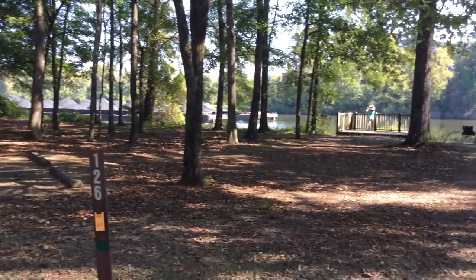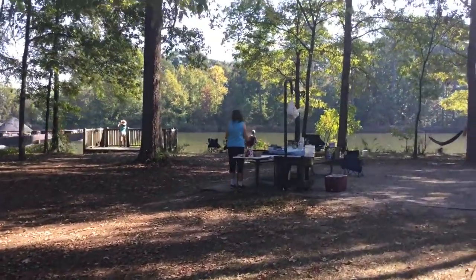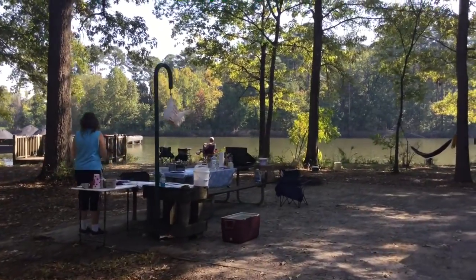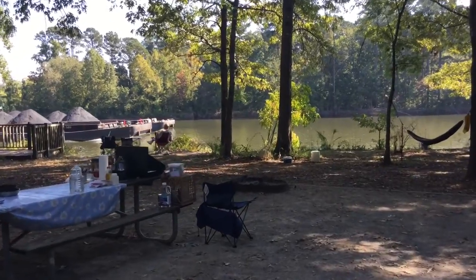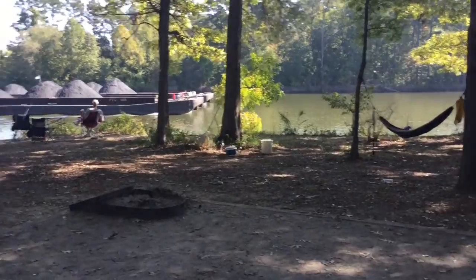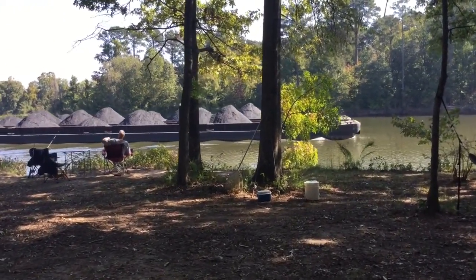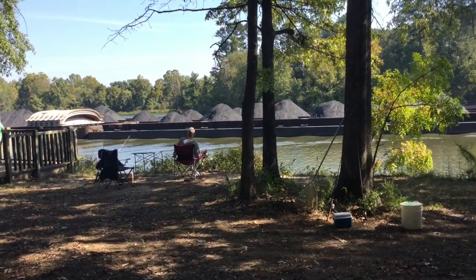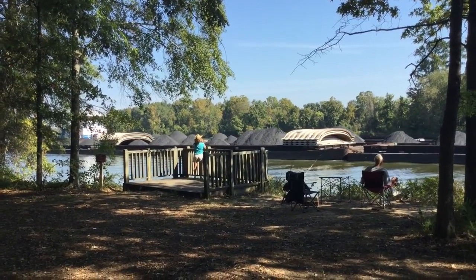Now, as it turns out, we have a barge coming down the river. And so I want to take you out to watch that. We've had several barges during the night. This is a barge. You can see how close it is to our campsite coming down the river. This one seems to be filled with gravel. Long barge.